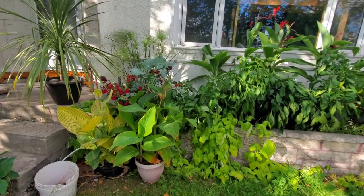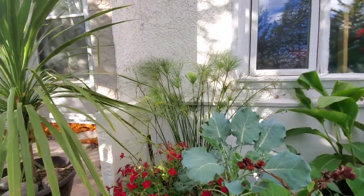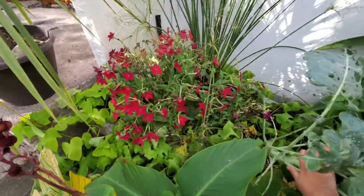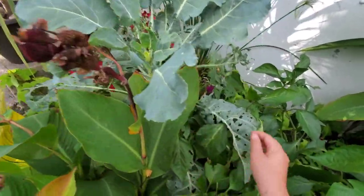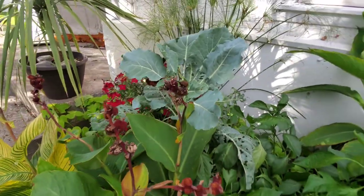All right, so in the back there was like an Egyptian papyrus, I believe. And then we had some nicotiana that we did from seed, which are actually like huge. Everything needs to be pulled from here because they're just not happy. This was a walking stick kale. Unfortunately, it got hit by some bugs, so we couldn't really enjoy that like we wanted to.